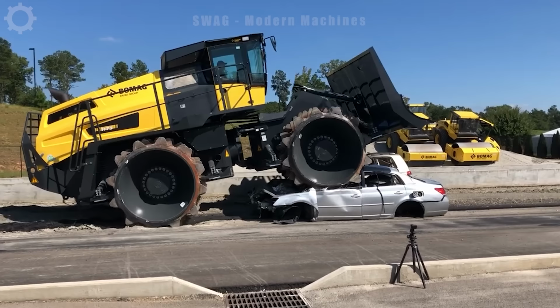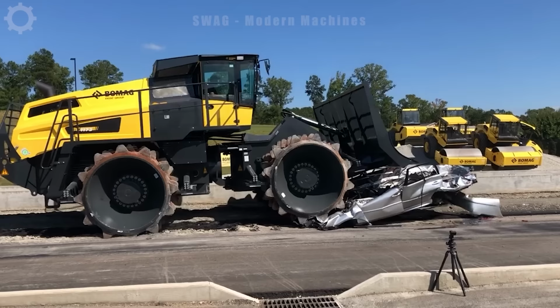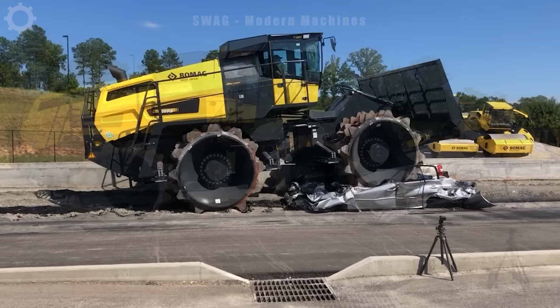Do you know how powerful a large trash compactor is? BOMAC introduced the BC1173 RB5 trash compactor weighing up to 125,000 pounds, and it demonstrated its robustness by easily rolling and crushing two cars.